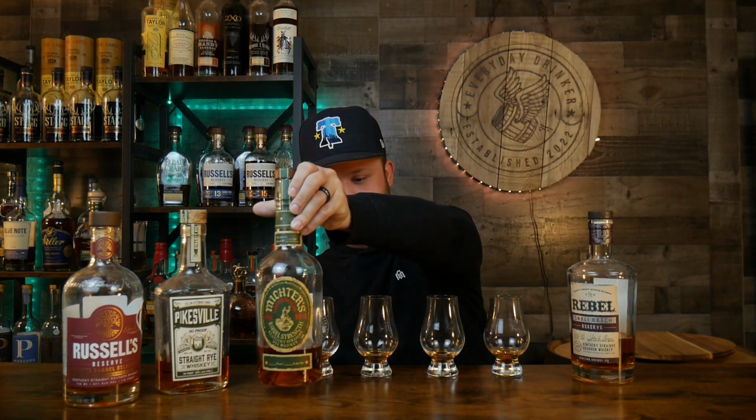So without further ado, 4th place goes to letter B, and letter B, no way, goes to Michter's Barrel Proof Rye Whiskey 2024 release. I can't complain about this bottle. I got it from a buddy, you know, who didn't like it as well. I enjoy it on its own. It's one of those bottles where it's really good on its own, but when you put it up against other whiskeys, this rye whiskey just does not compete, unfortunately. And I think this is the 2nd time that this has happened to this specific bottle.